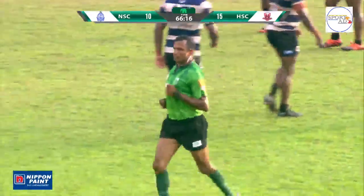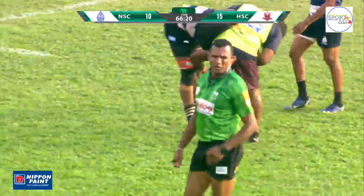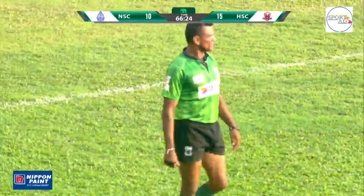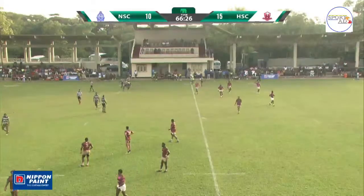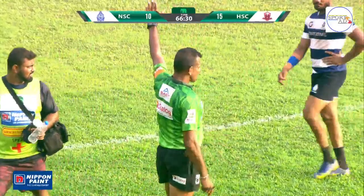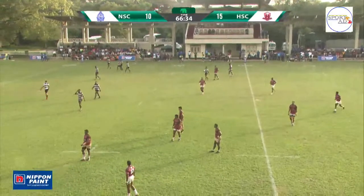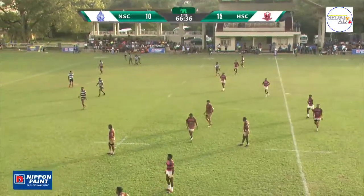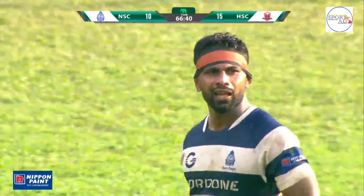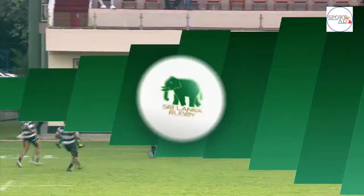Referee is playing advantage still and brings it back to the first knock on. No card? No danger, sir. That was such a great play. Number 7! Oh, it looks like it's a penalty. And calls for number 7. Dangerous play, number 7, dangerous play. Is that what the referee's call is for?